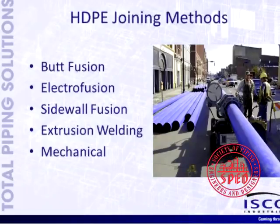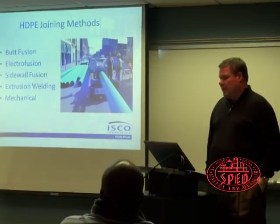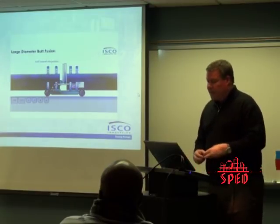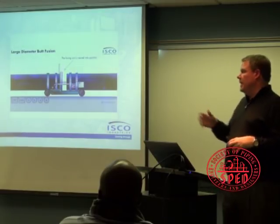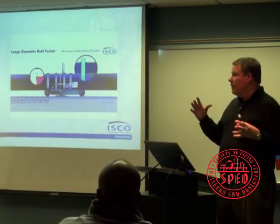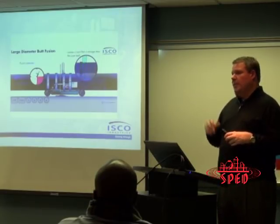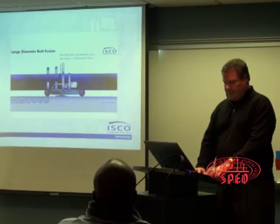So the joining methods, we have butt fusion, electrofusion, sidewall fusion, extrusion welding, and mechanical. I'm going to touch on just a couple of them. I won't get into extrusion welding, and I'll do a little bit on mechanical. But the butt fusion process and how that works is you take two sticks of 40 or 50 foot joints, and you drop them into the fusion machine. Once you drop them into the fusion machine, we're going to square up the ends by taking a facer blade to the ends of the pipe. Gets rid of the oils, the nicks, the dirt that might be on the ends of the pipe. I'm going to take a heater plate between 400 and 450 degrees Fahrenheit. Melt the ends. Once you get the melt that you're looking for, pull the heater plate out of the way, stick the two together. That's really the process, and I'll show it one more time.